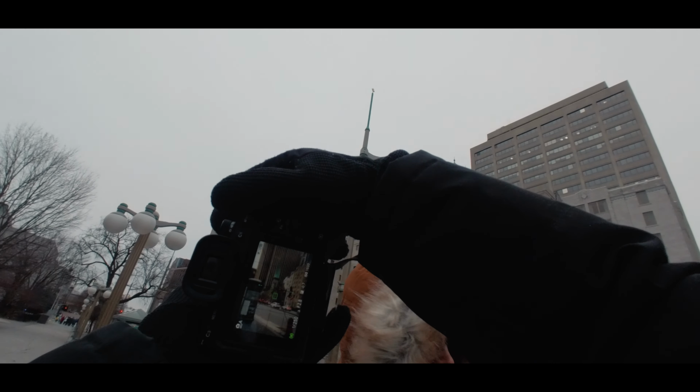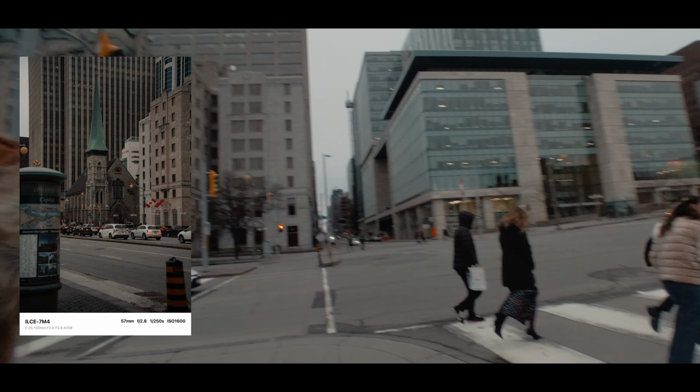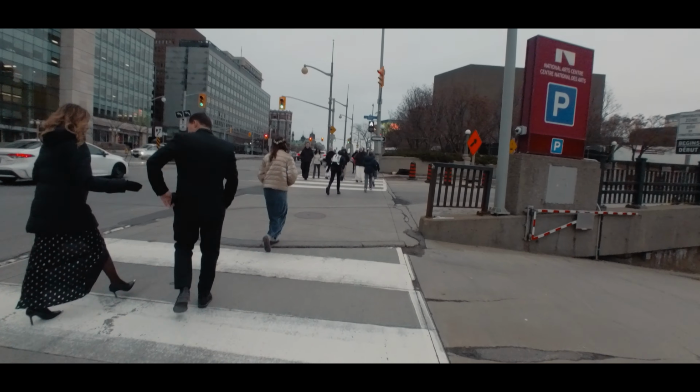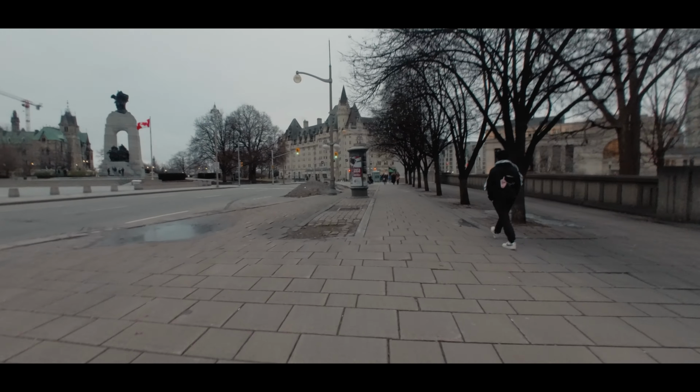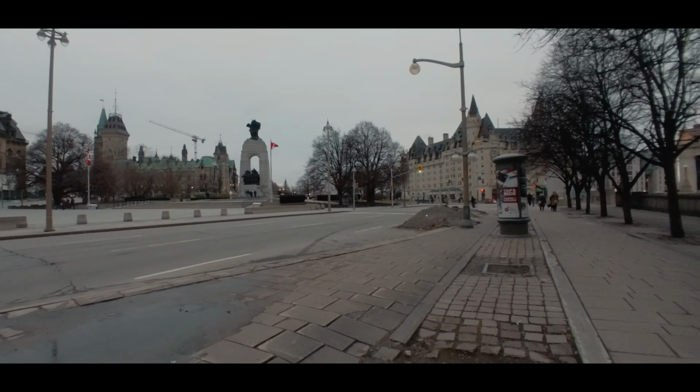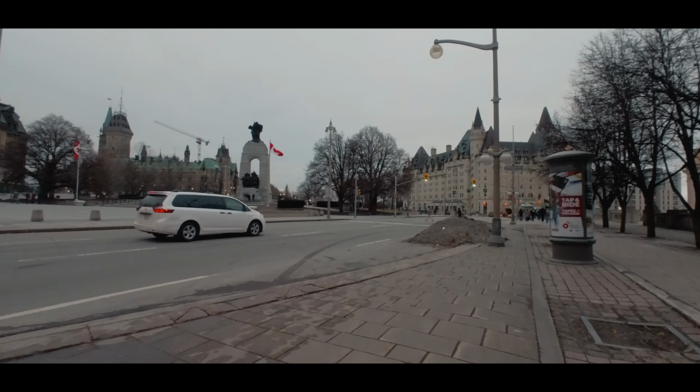Yeah. It's cool, the building over there. Gotta keep on walking. All right. Well, welcome to downtown Ottawa, where we're gonna be taking some good old street photography.